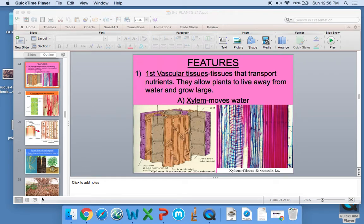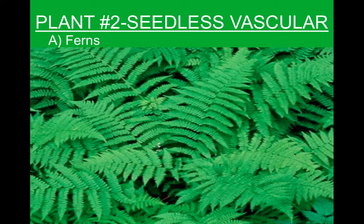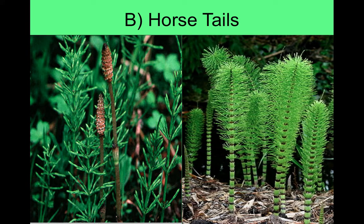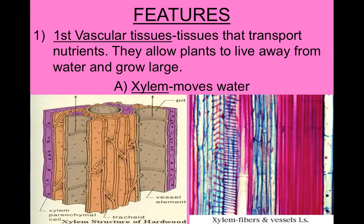All right, let's keep going. So we were just talking about ferns and horsetails and things like that. These are seedless vascular plants. So let's go over some of their features.